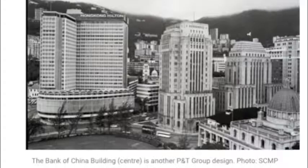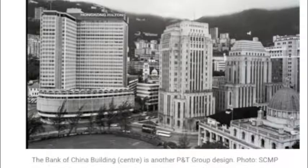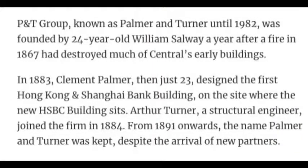And has it changed much? Now, this is Hong Kong in the 60s and 70s, and it hasn't changed much to today. It's square prefab crap for the most part.